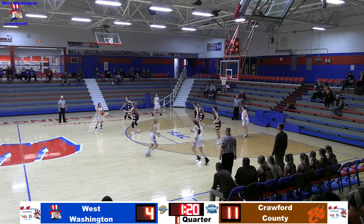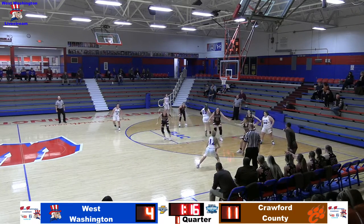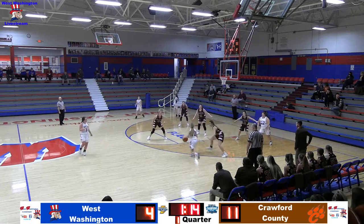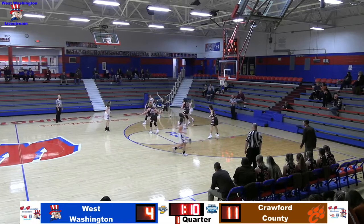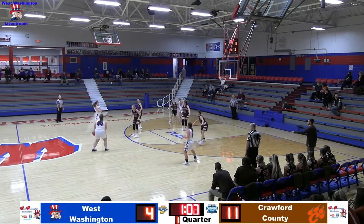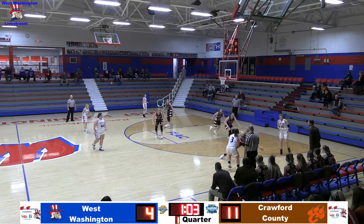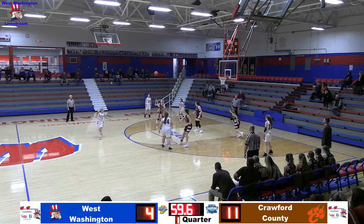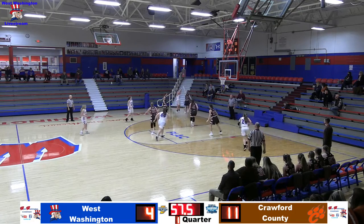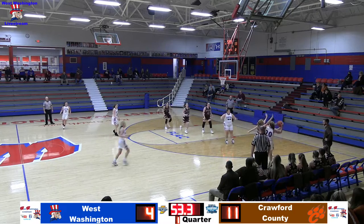So now Alandra with it. Looking inside. Kicks it back over for Mackenzie. Shelby now with it. Looking for somewhere to go. Dribbles left. Gives it off to Alandra. Now back over into the corner for Mackenzie. Madison now with it up top. And Ainsley comes and gets it. Gives it off to Alandra. Alandra goes to the corner. Mackenzie throws it inside. Now nowhere to go with it. Good pass there, but Alandra is going to shoot this three. It's no good. And another offensive rebound for the Lady Senators.